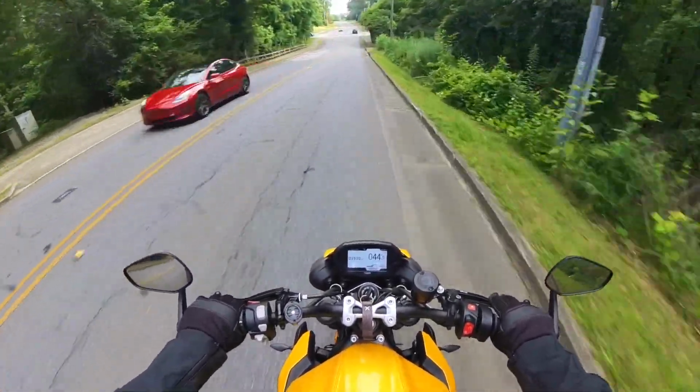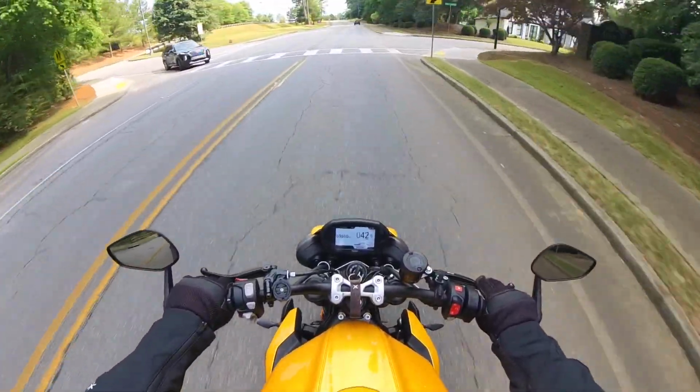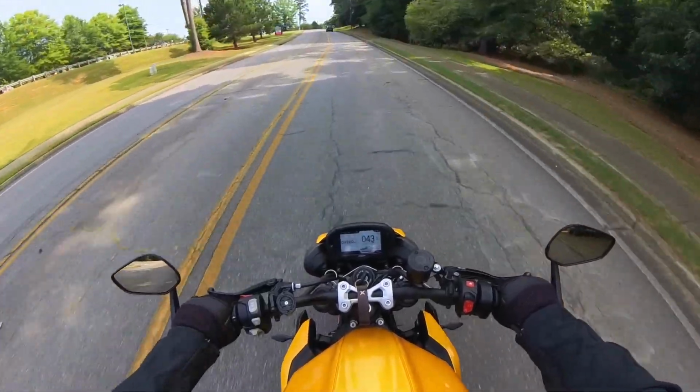God, I hate this road. Why did I get on this road? It's bumpy as anything. Still, it's a good test for the airbag, right? It's not going off just because you hit a few potholes.